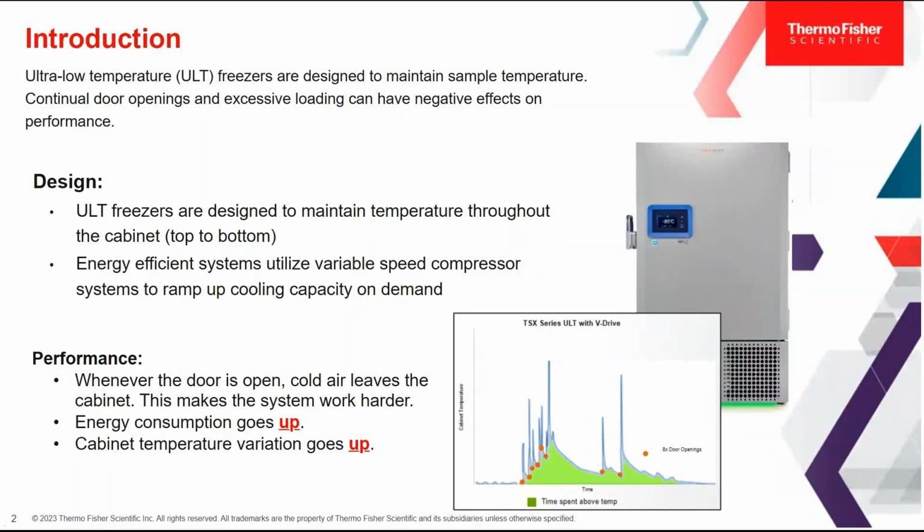So there are some freezers on the market that take a primary goal of energy consumption over cabinet control. The reason why that's critical to understand is if the first and foremost priority of a ULT is to maintain temperature, we can't sacrifice sample temperature control for that of energy consumption. They go hand in hand, right? To maintain cabinet temperature requires energy.